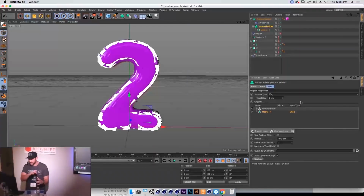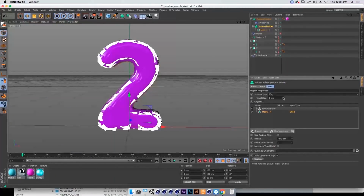Fog is great. It's good for manipulating data, and what fields are doing is introducing different variations of data, okay? So basically we want to use fogs. It renders much faster, in the viewport at least. It calculates much faster when you are animating it and using fields with it than signed distance field. So that's why I'm going to use fog. You can see that it changed a little bit.